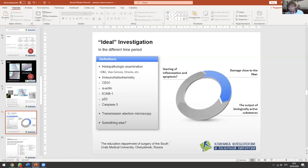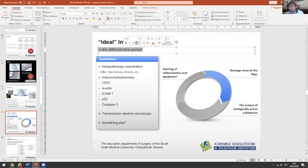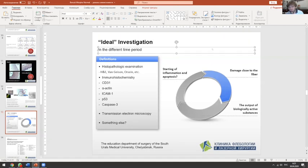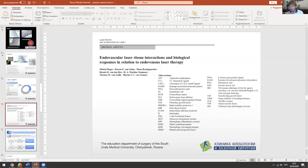So it can be changes in a different time period. We can have no transmural death on the second postoperative day, but we could have it on the seventh, for example. So I can show you quite a good, interesting paper, which explains a lot of things, how it works.